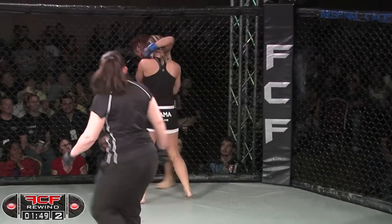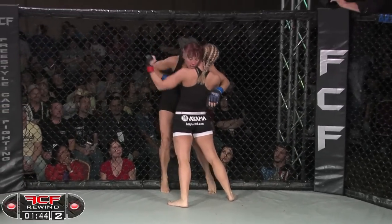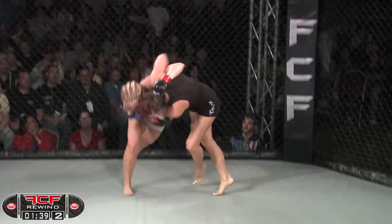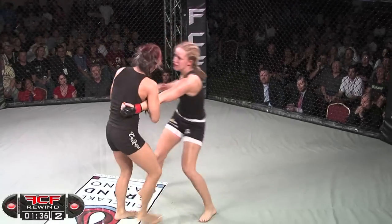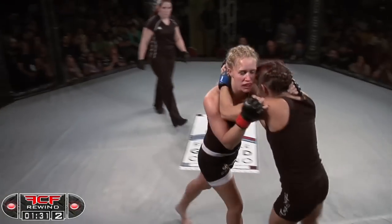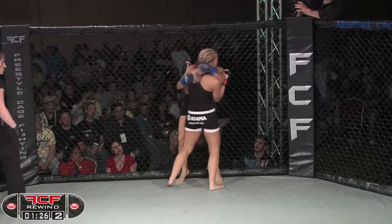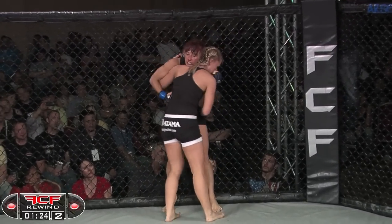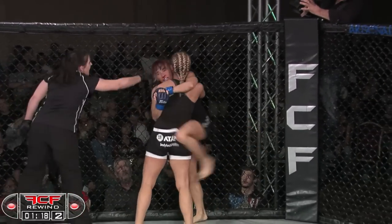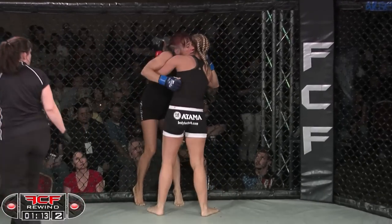Oh, good knees. Both these fighters are very game. Sarah with another takedown attempt, and Avery keeps her balance. She's trying to separate, now they're back in the clinch. Sarah's definitely able to muscle Avery around, but Avery's keeping on her feet. She's got good balance. Looks like her stand-up strategy is to push her against the fence and just use her knees and punches and just wear her down.